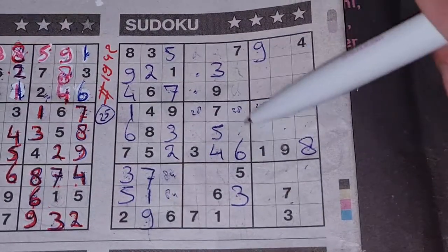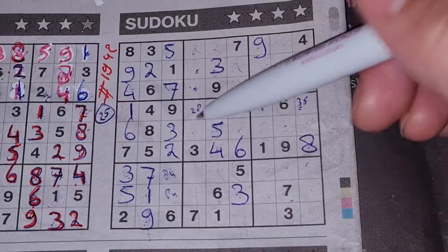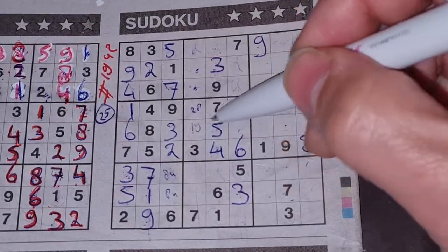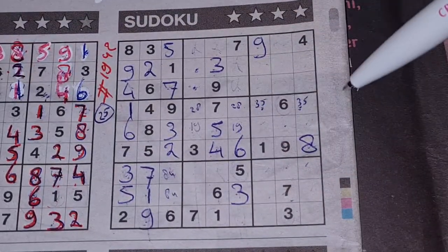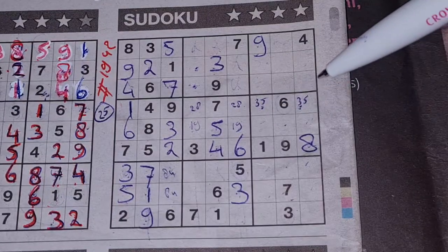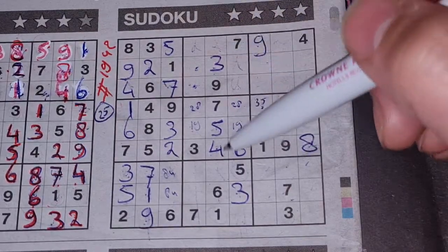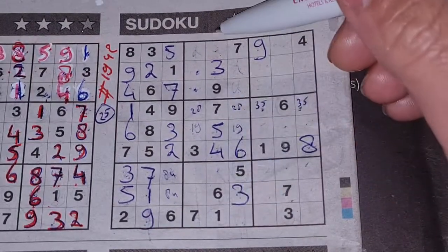2 missing numbers now in this big square for the numbers 1 and 9. Let me mark those for you. I cannot fill this yet. 4, 7 and 2. Okay, 2 missing numbers in this middle column.